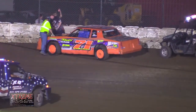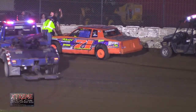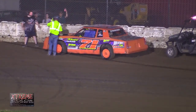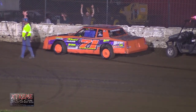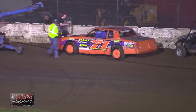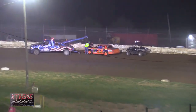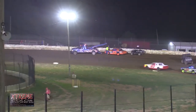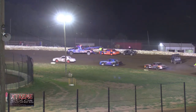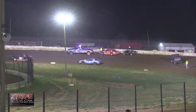Turn 1 almost becoming Calamity Corner now, between last week and this week. Looks like enough damage they will have to tow it off. This is kind of how the feature ended up looking last week, with Jimmy Smith out front and Chris Diamond second.